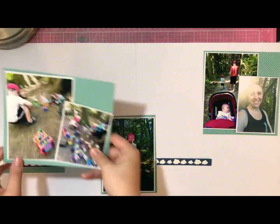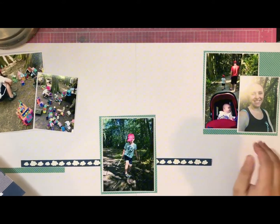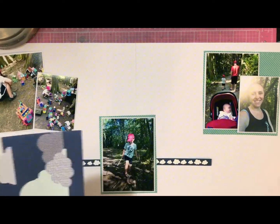So the way I've kind of decided to work this is, in this sketch, Hannah has in the left side a big photo. Now, I don't have a big photo, but what I do decide to do is take the photo that you see right in the middle.